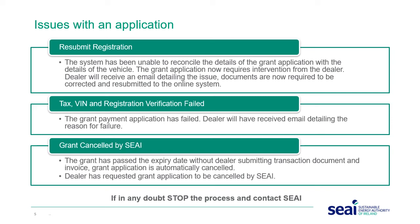to the online system. If it says tax VIN and registration verification failed, it means that the grant payment application has failed, and the dealer will receive an email detailing the reason for the failure.